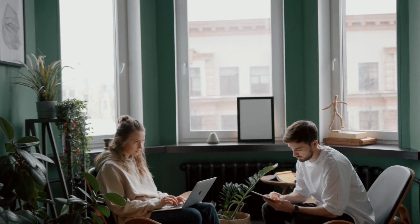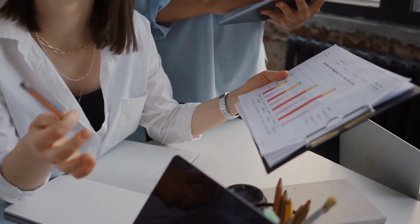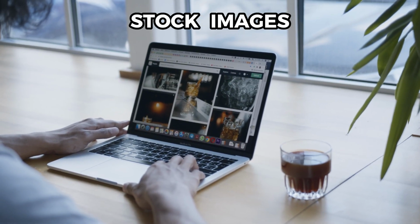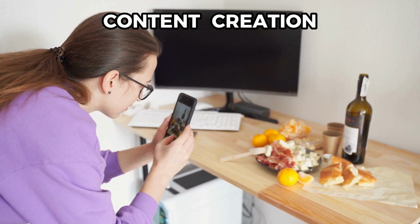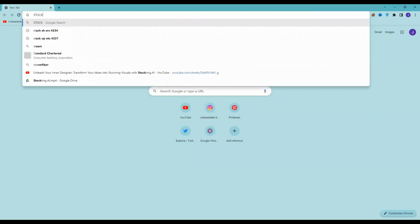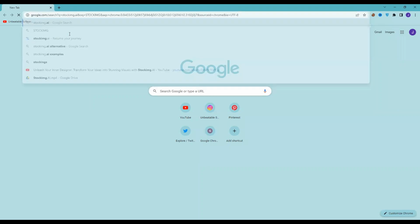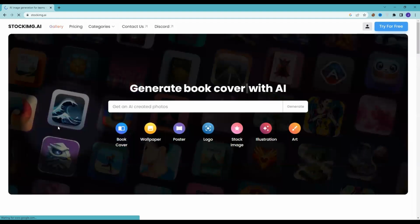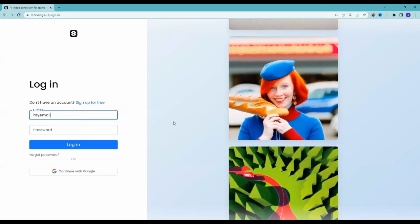Today, we're diving into an AI tool that's going to supercharge your creative process. We're talking stock images, posters, and even content creation. So, let's get this party started. Say hello to Stockimg.ai, your new secret weapon. It's an AI-based tool that's going to save you hours of work and let your creativity soar.